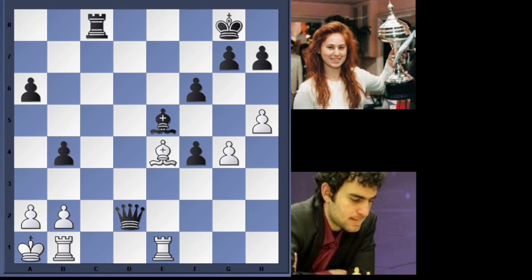And eventually, as the time controls, of course, got more and more restrictive, right? Less and less time. That's going to favor the tactician, isn't it? And you saw, right, in the last game, that she really let out all of the stops.